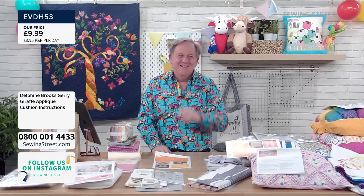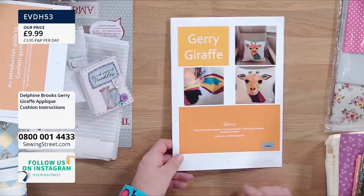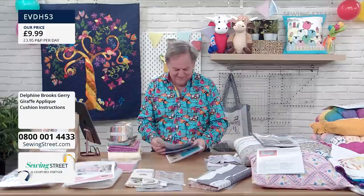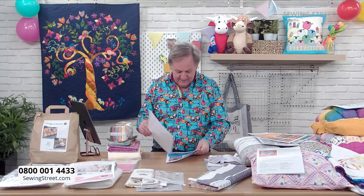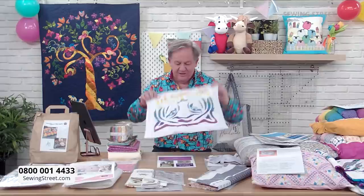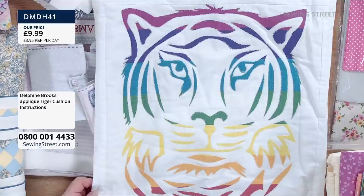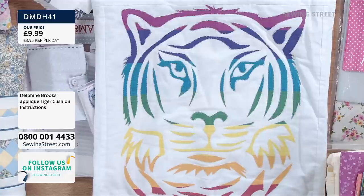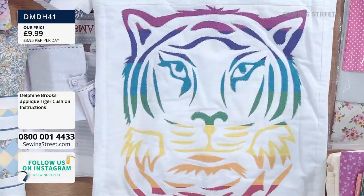Yeah? See? $9.99. This is lovely, isn't it? Gorgeous. That's Jerry the Giraffe. Half the stock of the giraffe has gone. Should we do Tasha next? Right, let's do the cushion first because that's the next one on the pile. So this one here is your Tasha cushion. £9.99. Gorgeous. So it's just the pattern again.